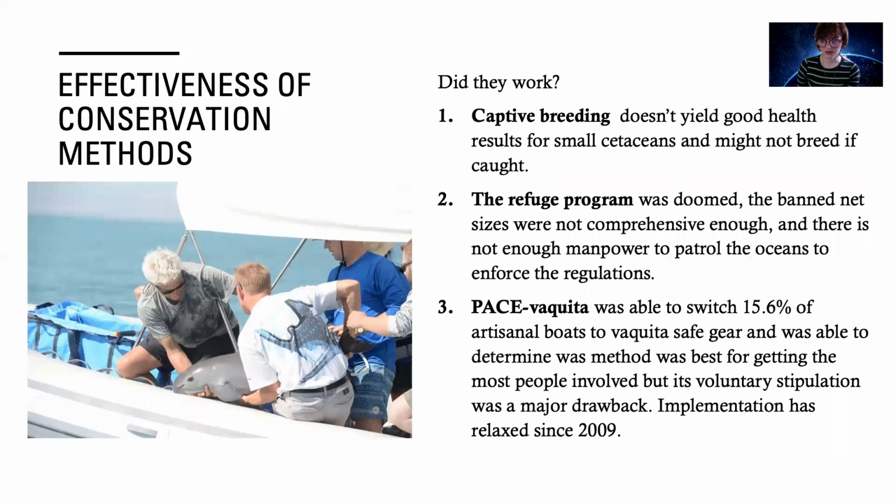So were they effective? Did they work? No. So for captive breeding, historically for small cetaceans, zoos and aquariums were not adequately trained for their care. This stems from an uncertainty of proper husbandry techniques, which greatly increases risks of the animal being injured or not acclimating to the captive environment.